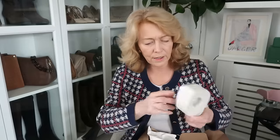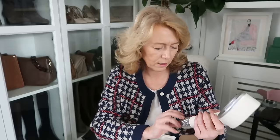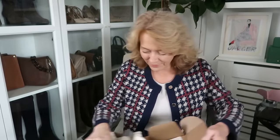So it only comes out in one piece. I can't see any holes. This is going to be interesting. I'll show you it in working form, ladies, at some point. Yeah, but that's the shower head. So it's going to be interesting. Definitely look forward to that.